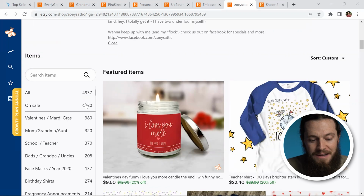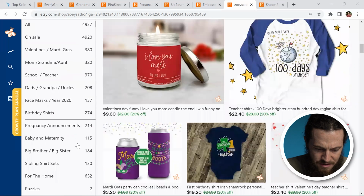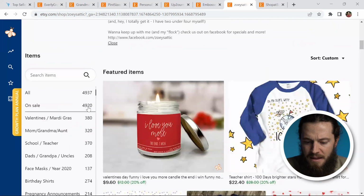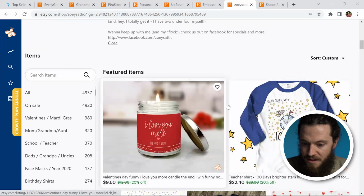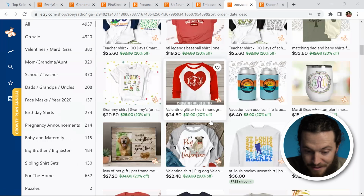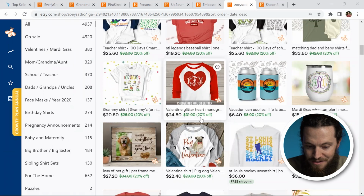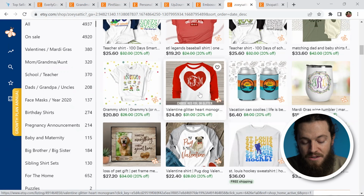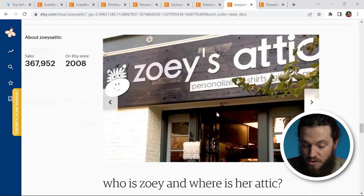They have 4,937 active listings in their store. They did a great job of organizing their sections so it's easy for customers to shop. They made great use of their featured items, so I'd imagine these are some of their best performing listings. And it looks like they're running a sale in their store, so we've seen this is very common in top selling stores. So they're doing 20% off, and it looks like for most of their listings they are charging for shipping.